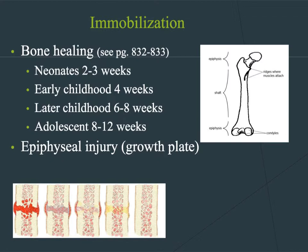One big issue with these injuries is where it occurs. If it occurs on the epiphyseal growth plate, that's one of our weakest points on the long bones, and that's where our bone is continually growing. If there's a fracture through that, that could affect the child's growth. What they may do is reduce it and realign to regain length.